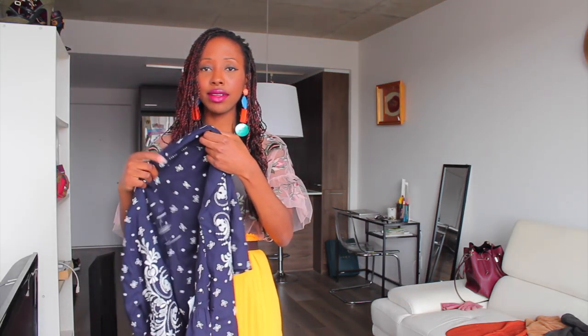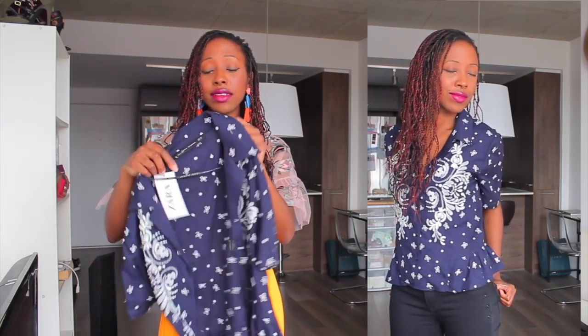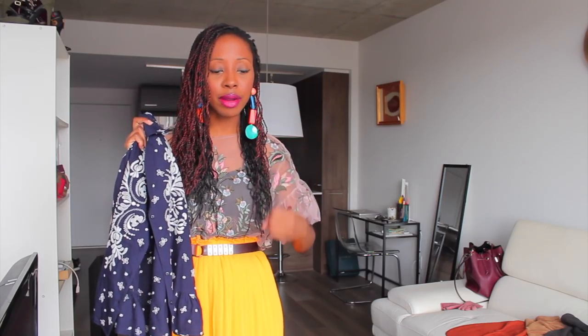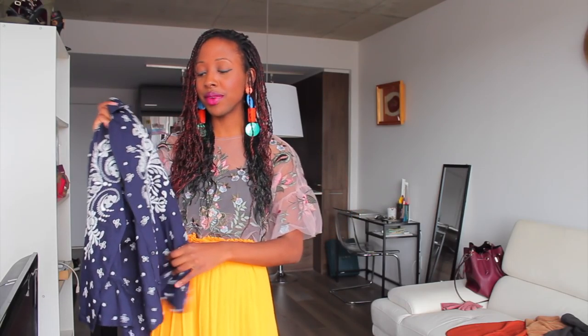Another one from Zara is this one. This time it's more blue than anything else, and then you have white embroideries that I love a lot. It's a simple top, to be honest, that you can wear with pretty much anything during spring or summer. That's why I bought it, because it was simple and really laid back, and some days you just need something laid back and simple, yet with details. That's all you can ask for on those days. There are days where I'm really into just wearing something simple. It doesn't happen every day, but it does happen from time to time.